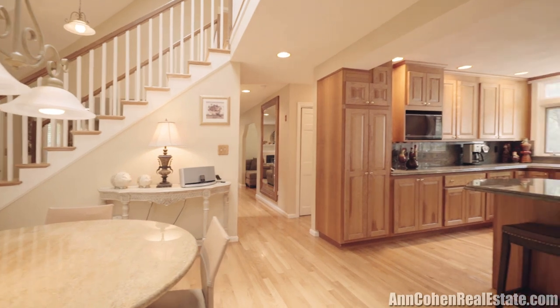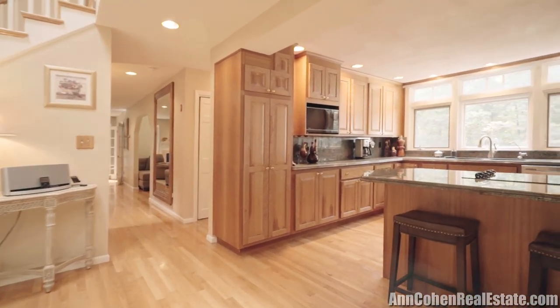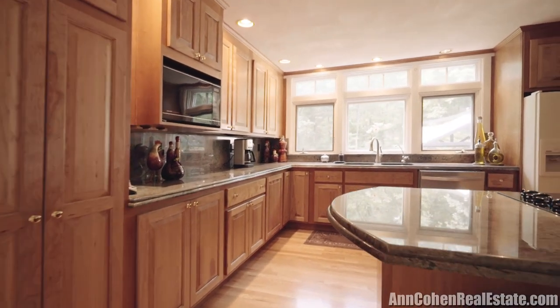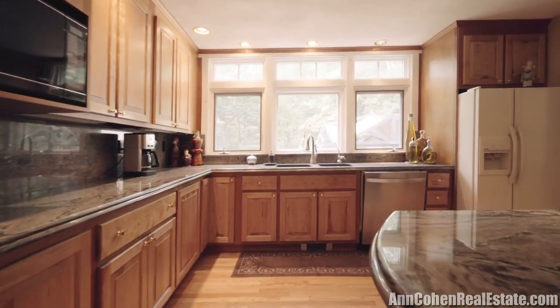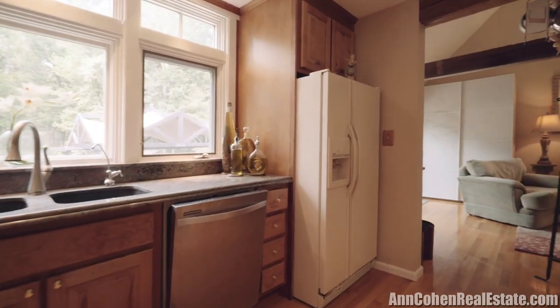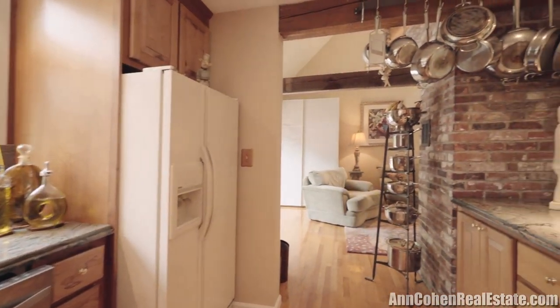You'll love the open concept kitchen with custom cherry cabinetry, tons of granite counter space, and a huge eat-in island which opens to an informal dining room, greenhouse, and cathedral-ceilinged family room with an arched brick fireplace.